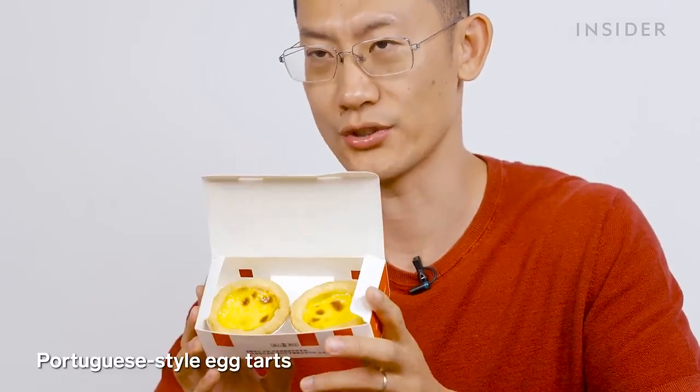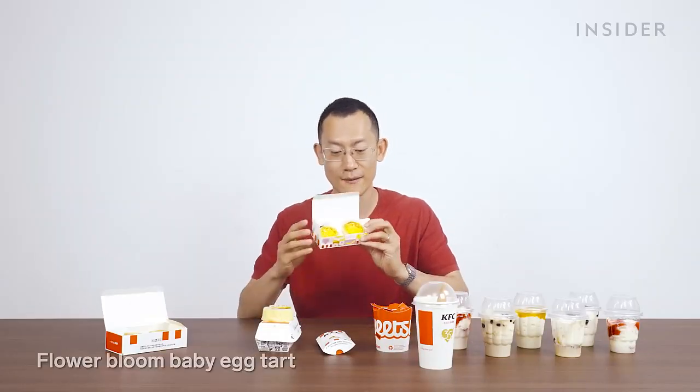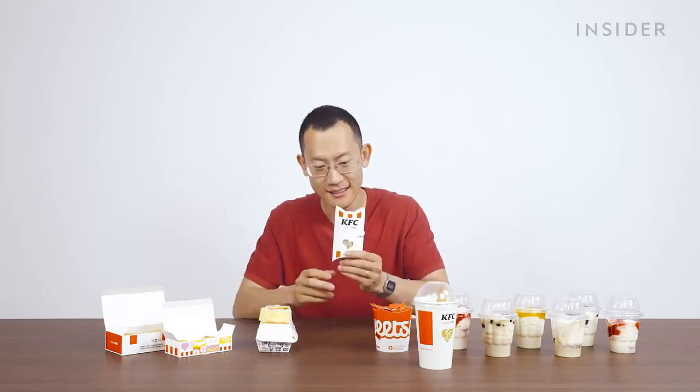Let's begin with KFC's bestseller, the Portuguese style egg tart, or just the egg tart for sure. And if you can't eat 2 whole egg tarts, then you can go for the baby egg tarts. Oh, look how cute they are. They're tiny. KFC offers a Basque cheesecake. And this is the red bean pie.